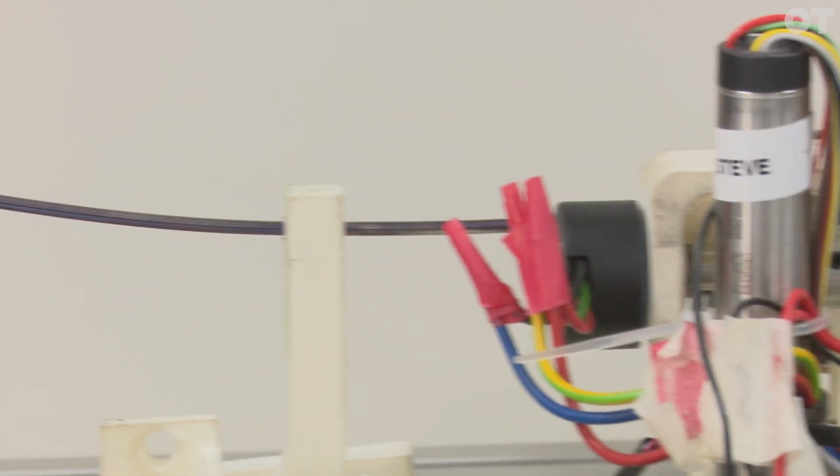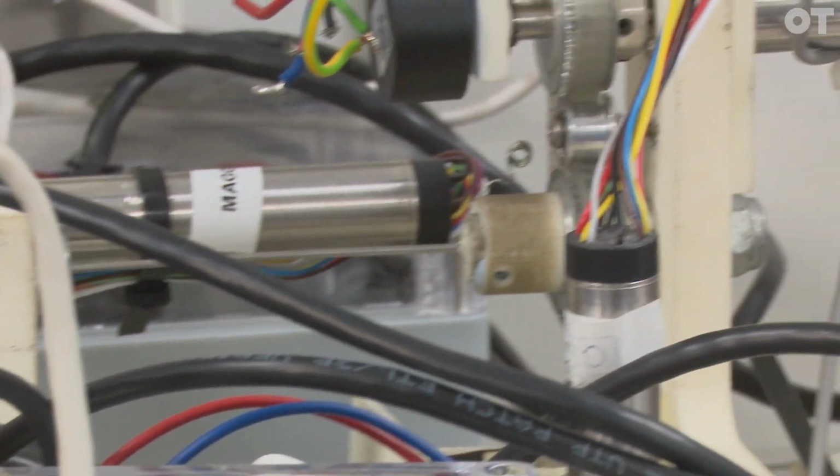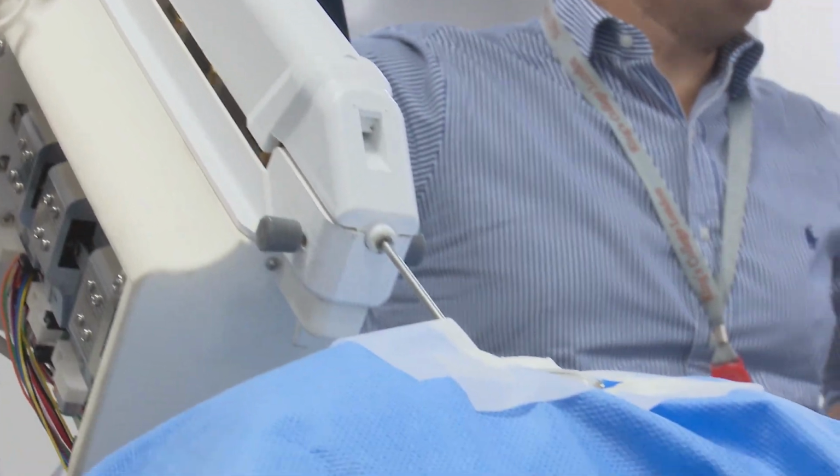We started working on this project in 2014. I was supervising a student when I was a postdoc myself, and we created with hobby electronics a very crude version of the system, showing, okay, can we make something that has this sort of functionality?